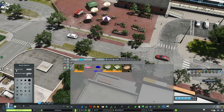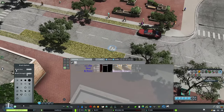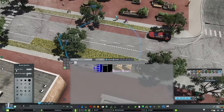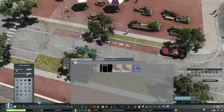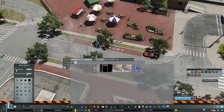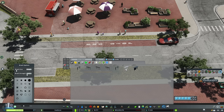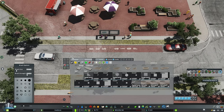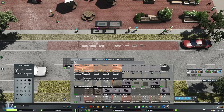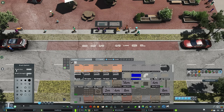There you go. Let's see if we can grab a bus stop decal. I was hoping... Well, this looks kind of cool, to be honest. Bus stop. There you go. Just remove this tree as well. We're gonna add a shelter. It's probably a prop. Yes. And if we are really strict on our detailing, we're gonna also remove this grass here.